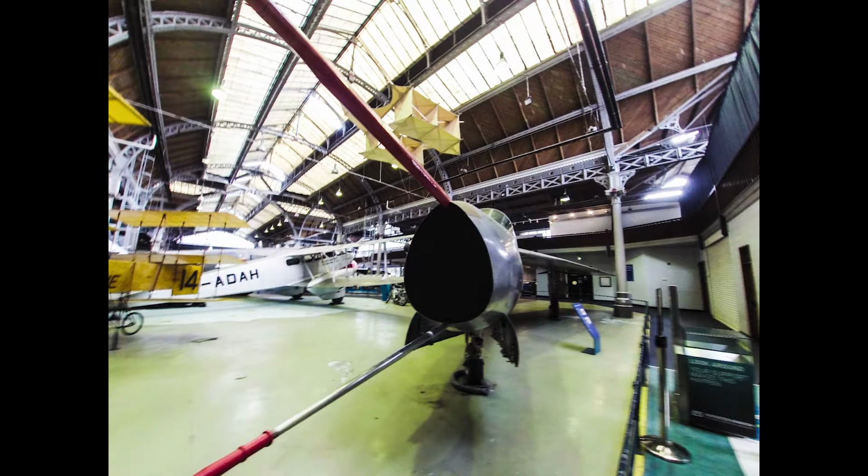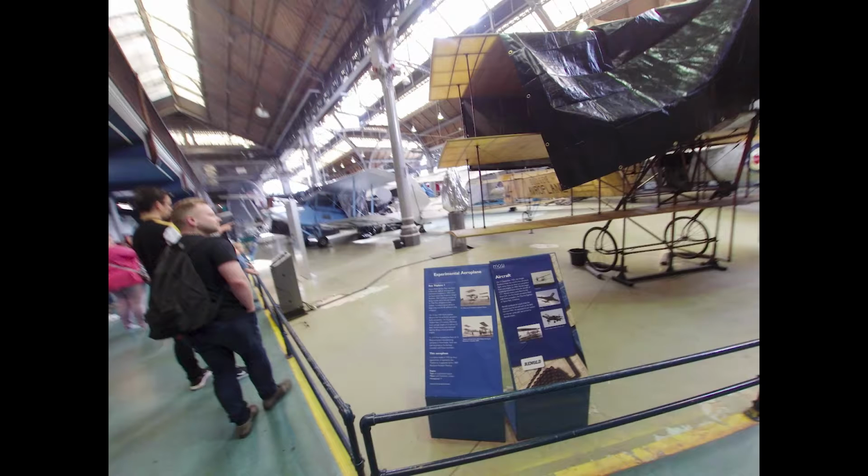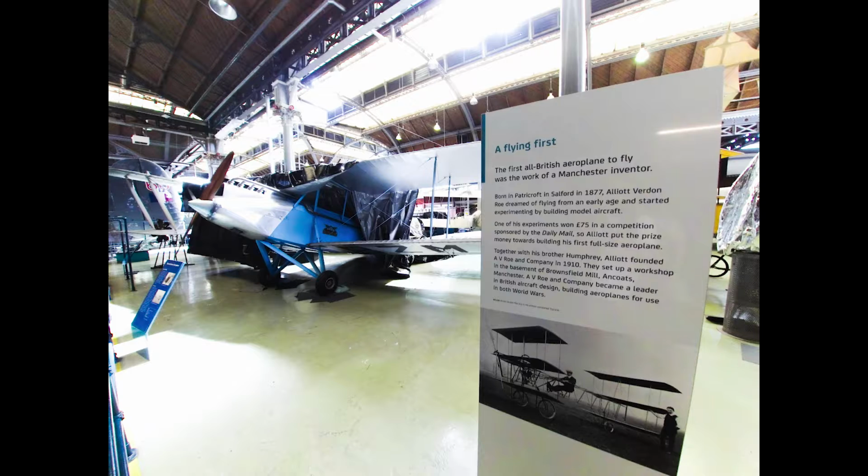This is part 2 of the Science and Industry Museum in Manchester. The last part of the museum, the train locomotive, I think was closed at the time, so I didn't visit it, obviously, so no footage from there. But here we are at the Air Museum.